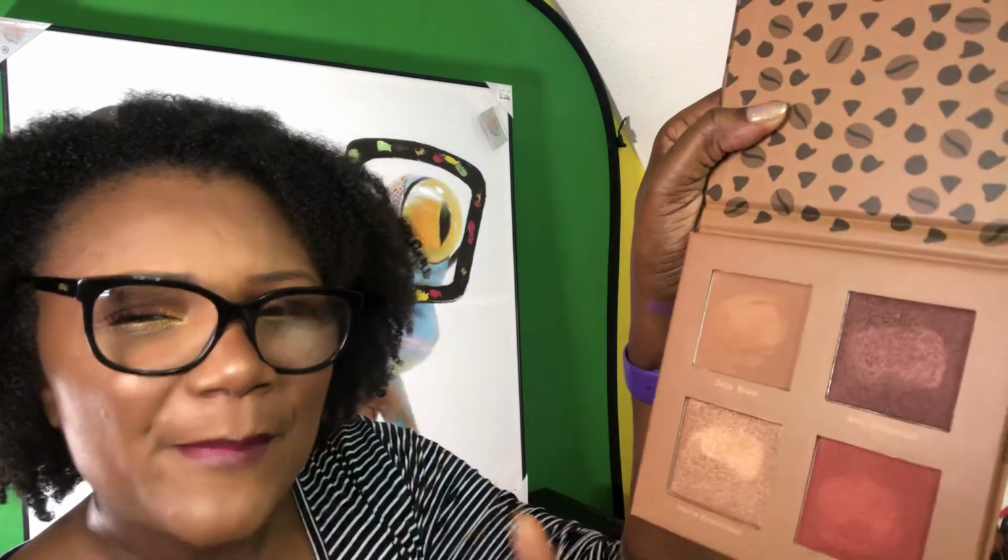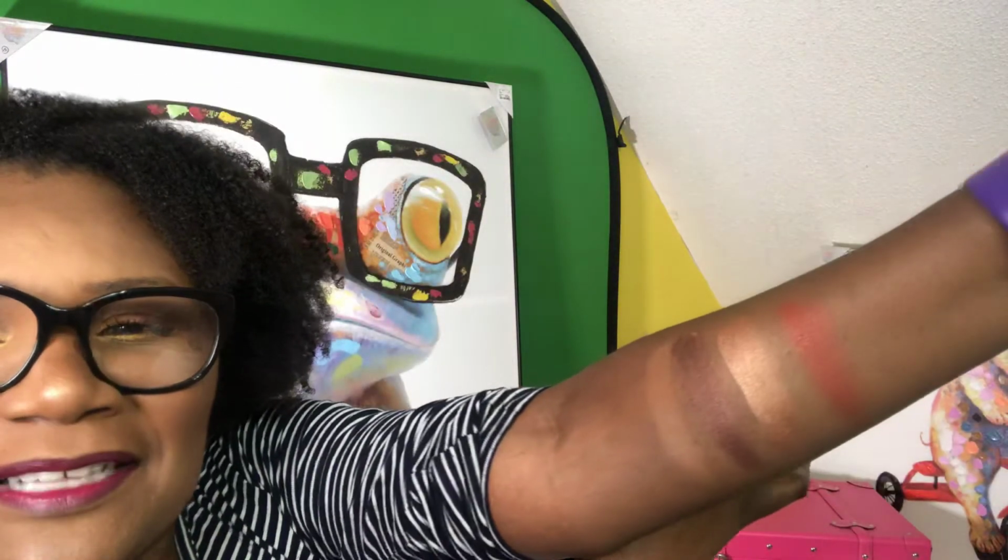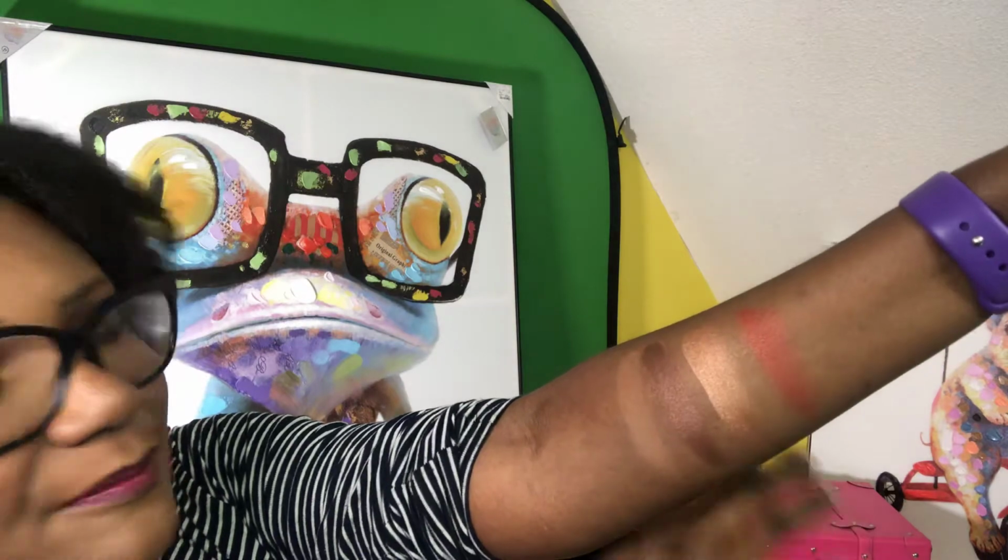See, to me, it's not what I expected in a good way when I read those negative reviews about it being too much like shimmer or glitter or whatever. Now this would make a bomb palette if everything was like a little deeper and all matte for sure, especially these darker colors. But I don't know, y'all. I'm liking it. Okay, I like it.